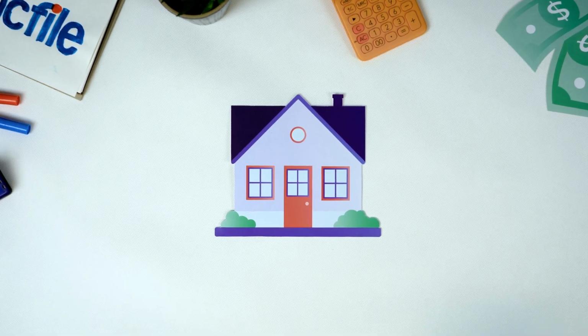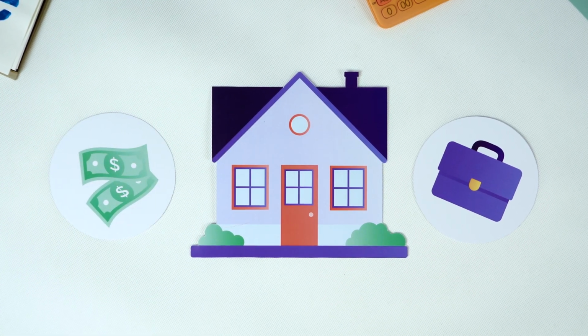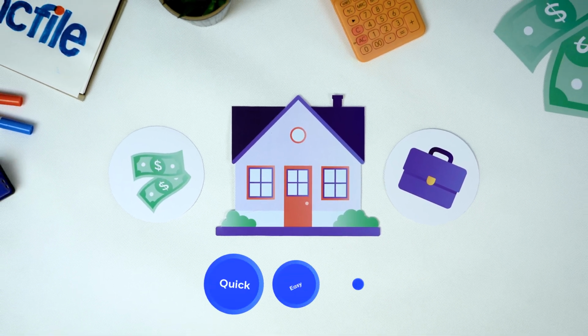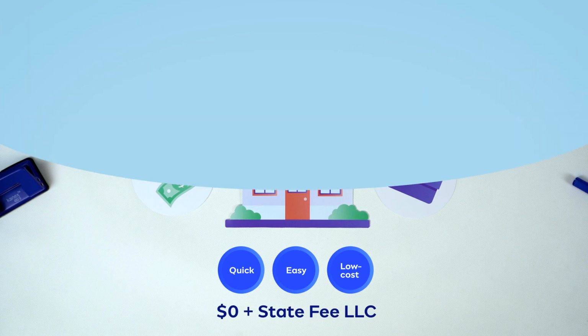Step 6. Form your business. For most home-based businesses, an LLC is the easiest and most cost-effective choice. It protects your personal assets in the event of litigation and lawsuits. Best of all, you can form your LLC quickly and easily with Incfile for $0 plus state fee.